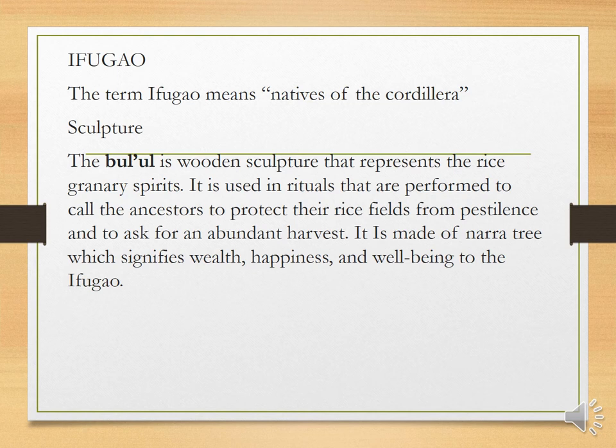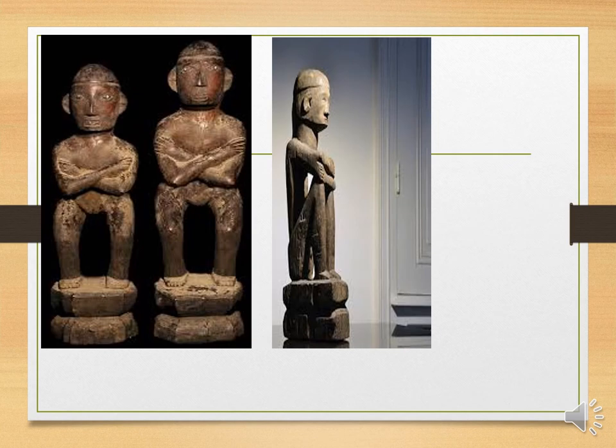Ifugao. The term Ifugao means natives of the Cordillera. Sculpture. The bulul is a wooden sculpture that represents the rice granary spirits. It is used in rituals that are performed to call the ancestors to protect their rice fields from pestilence and to ask for an abundant harvest. It is made of narra tree, which signifies wealth, happiness, and well-being to the Ifugao. So this is the example of their sculptures.